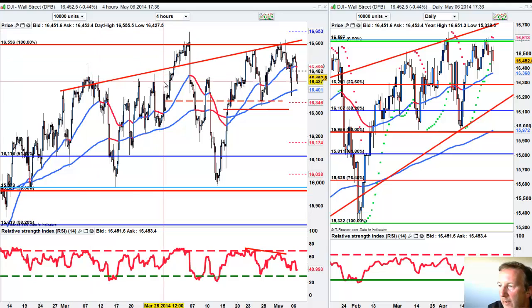This is a 4 hour on the left. However, if the 4 hour holds this 430 level and we start closing higher, we could inch up and attack 16,600 plus later in the week, which is what I'm hoping for, hence the reason why I've gone long on the June contract, which I of course mentioned in the room. And so we'll see how that goes.